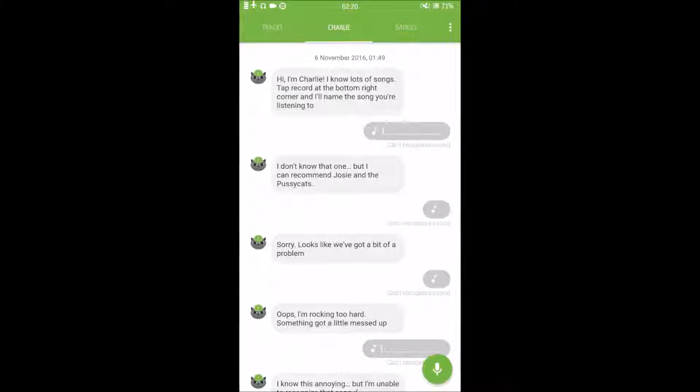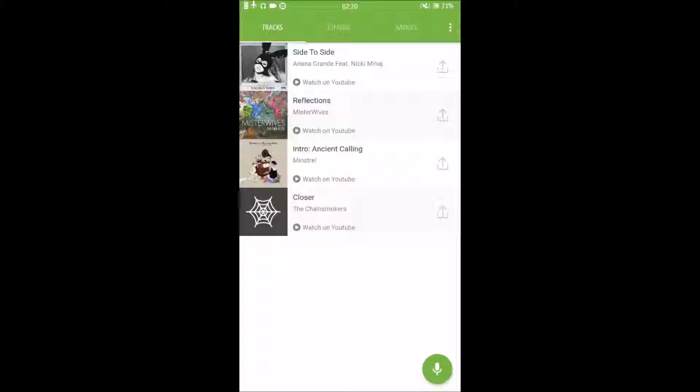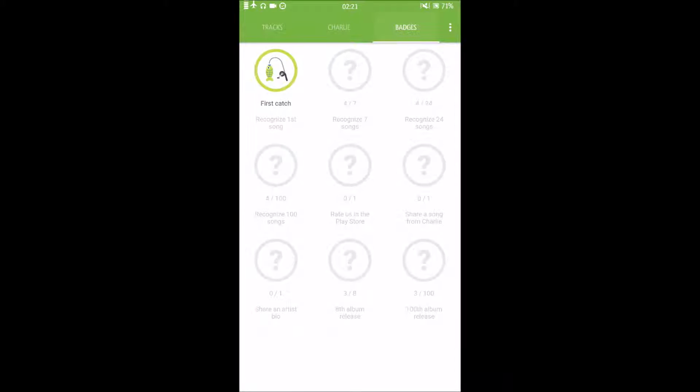The app itself has 3 tabs: the music recognition tab, so the home page, then the tracks tab where your tracked music will be, so you can always go to this tab to consult the music that you've already tracked, which is a great function for when you've forgotten about a song and you want to go through your recognized history and find that song again. Then there is the Badges tab, where you can see your achievements. It's not that important, but it's also a fun and interactive way of recognizing music.